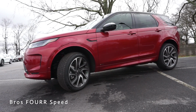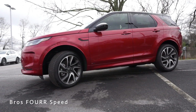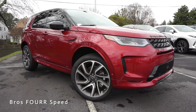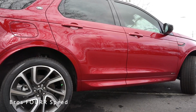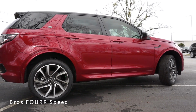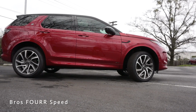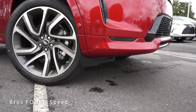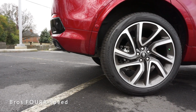And with a fuel capacity of 17.7 gallons, you can expect to see 19 miles per gallon in the city and 24 out on the highway. This has a wheelbase of 107.9 inches. Its overall length is 181, its width is 75, and it has a height of 68 inches. Ground clearance measures in at 8.3 inches, and it also has an approach angle of 23 degrees, a breakover angle of 18 degrees, and a departure angle of 28 degrees.